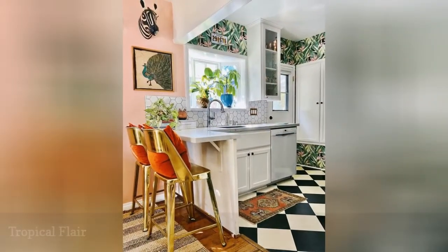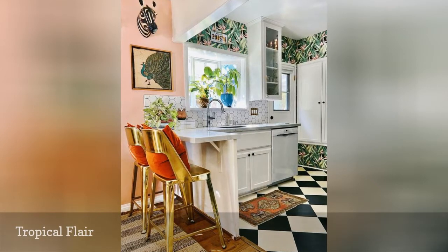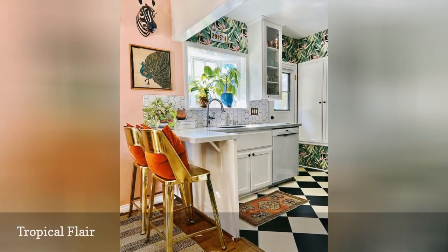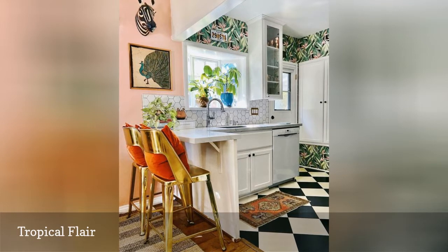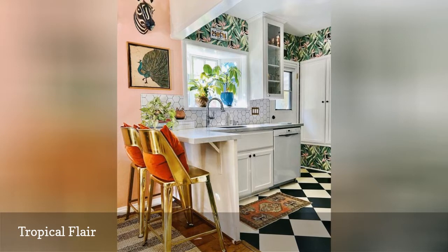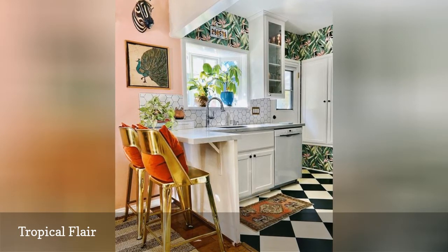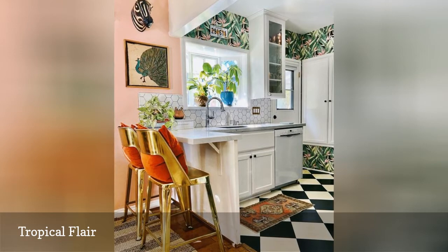This Costa Mesa kitchen by K. Sean Design gets a dose of boho charm with tropical wallpaper in shades of green and hints of pink that are picked up on the wall of the adjoining space. The busy pattern makes the limited kitchen wall space burst with color and energy without overwhelming, and is toned down by the classic black and white tile floor and simple white hexagonal tile backsplash.